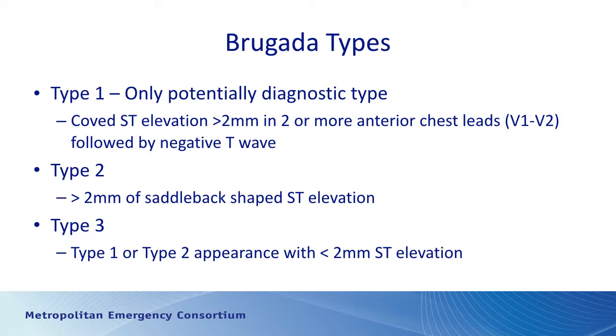It's pretty obvious. Type 2 is you'll see more than 2 millimeters of ST elevation, and it's got that saddleback appearance, but there's no inverted T wave. And then type 3 is basically a type 1 or type 2, but there's less than 2 millimeters of ST elevation. So again, type 2 and type 3 are non-diagnostic, but do warrant further evaluation, particularly if the patient has symptoms.